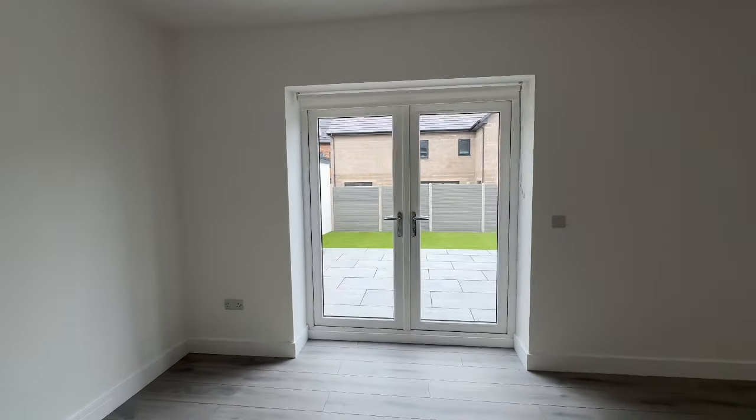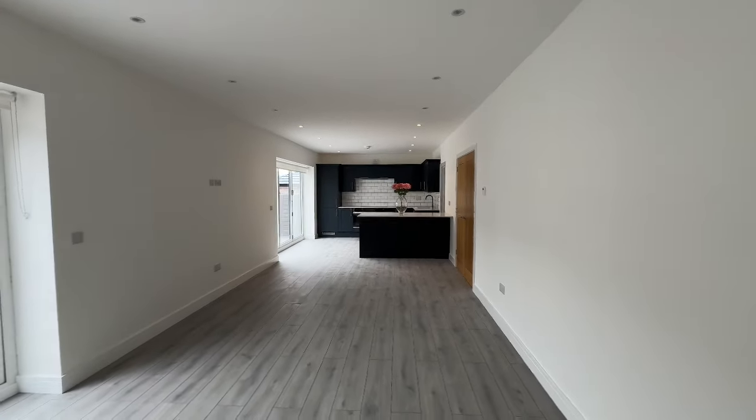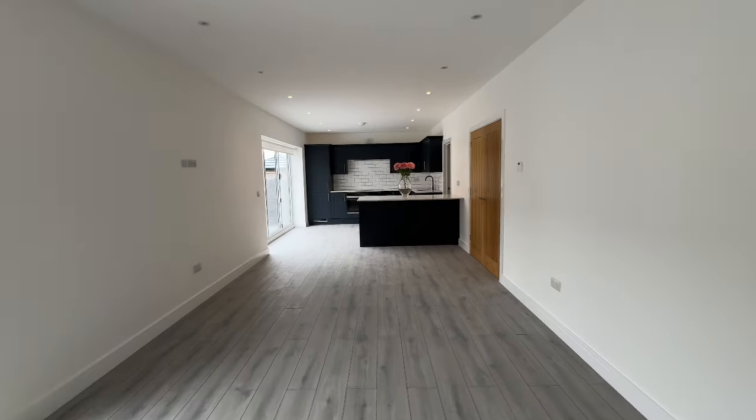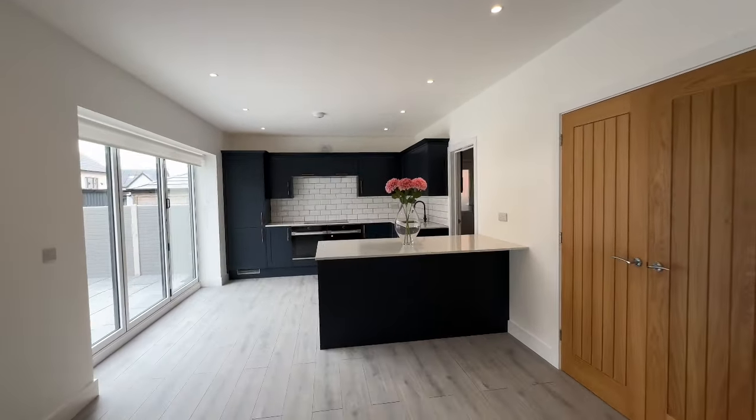So it's got LED lighting, it's got workings for a TV to be mounted on the wall there. This side, which I would imagine you would have as a lounge area, has got French doors going out to the garden. And standing and looking at this is a significant size here. You've got plenty of space for a lounge, then a dining area, and then this super kitchen.